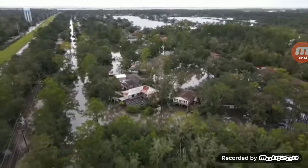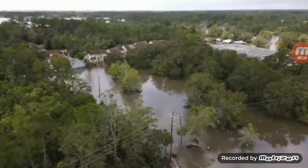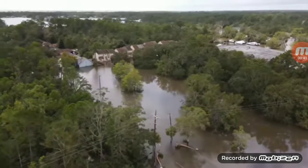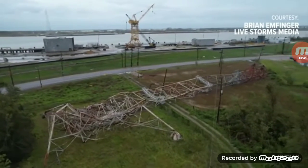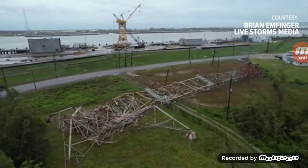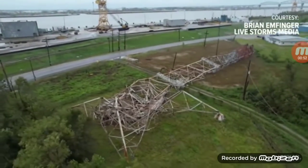We begin the 411 with the aftermath of Ida. New images coming out of the area, including Slidell, Louisiana, where this drone video shows the devastation left behind. And new video coming in showing a downed transmission line. This is at Jefferson Parish in Avondale, Louisiana, near the Mississippi River.